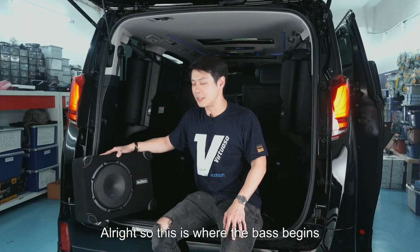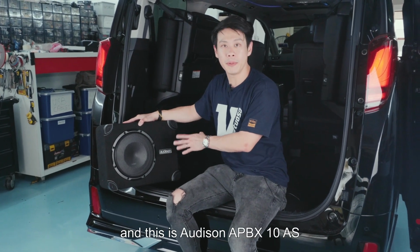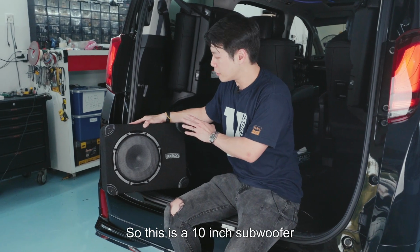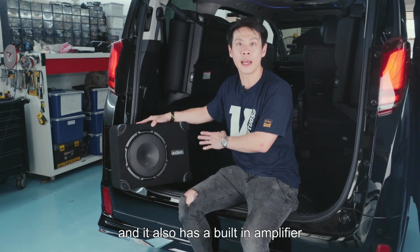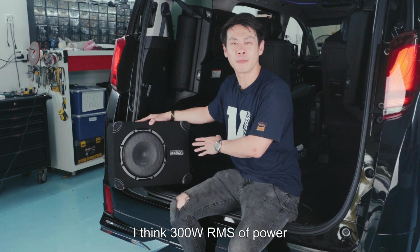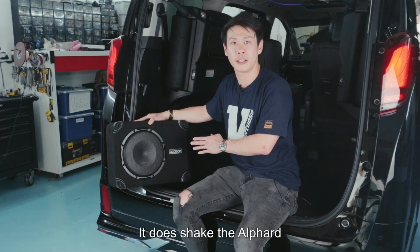Alright, so this is where the bass begins. This is the Audison AP-BX 10AS. This is a 10-inch subwoofer with a pre-built box fabricated by Audison, and it also has a built-in amplifier capable of, I think, 300 watts RMS of power. So don't look at this thing as just a small subwoofer, it does shake the Alphard.